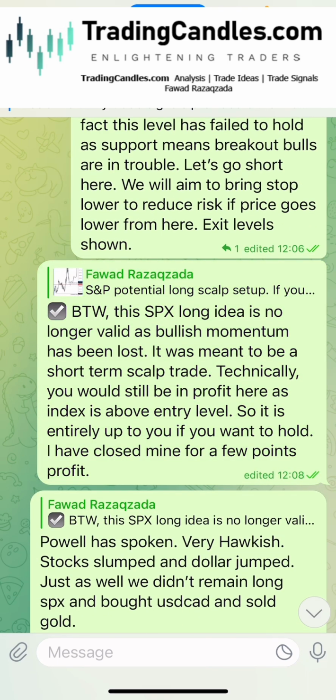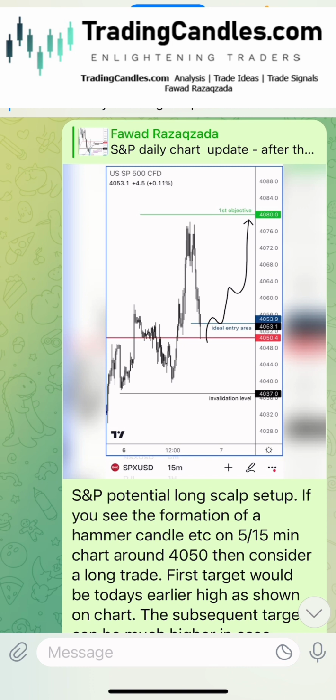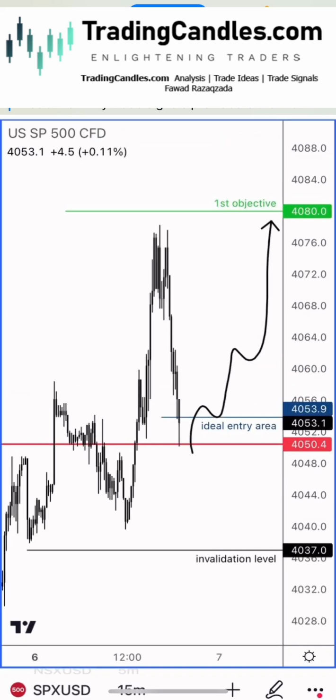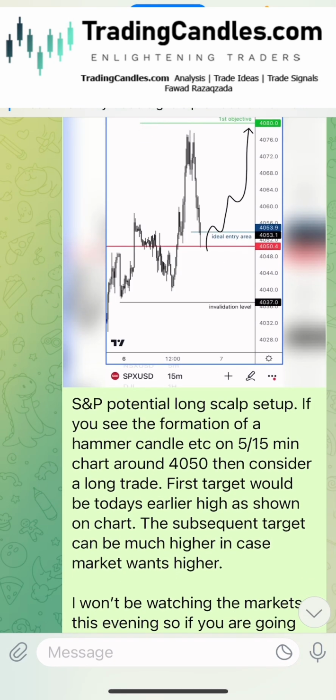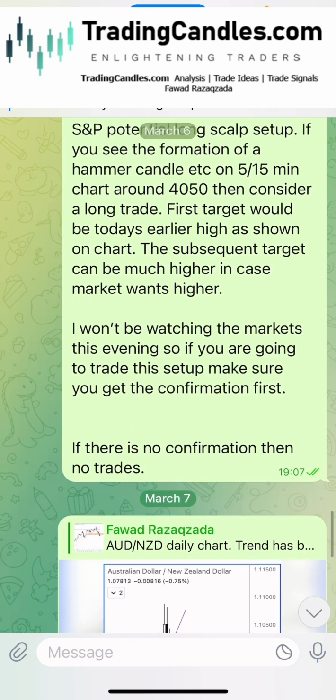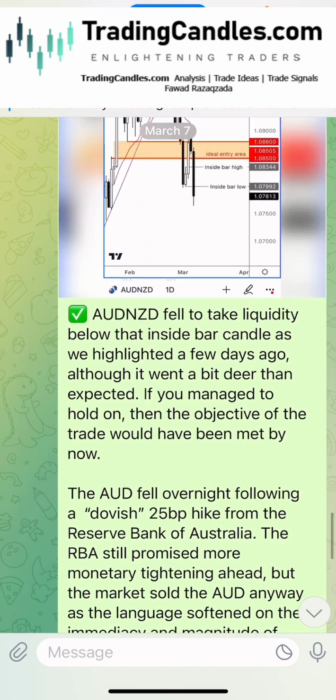This trade was a potential long trade on the S&P that didn't work out. We closed it at break-even-ish. So it was based on a retest of this level to take us to a new high. It was meant to be a scalp trade, as I described it here. I wanted to wait for some confirmation, which we didn't get in any case.